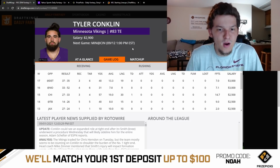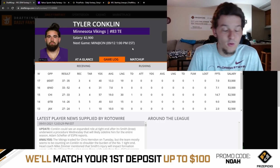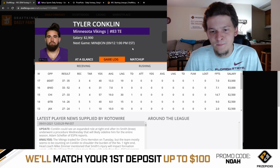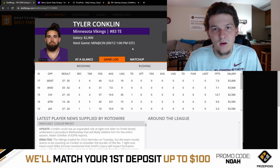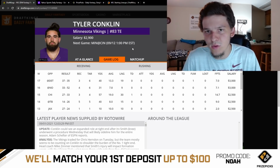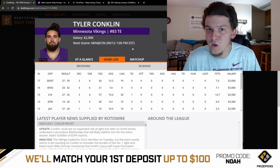I assume he's their number 1 tight end heading into week 1. They did pick up Chris Herndon from the Jets, who used to play for the Jets, and Chris Herndon at times showed some upside with the Jets, but it seems like Tyler Conklin's going to be the number 1 tight end for Minnesota with Kyle Rudolph no longer on the team, with Irv Smith out on injury reserve. Conklin's kind of next man up, and he's only 2,900.